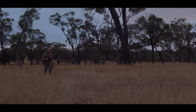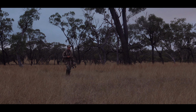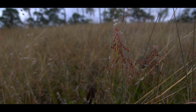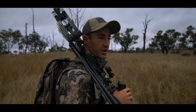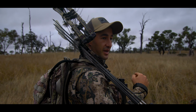We're just working our way along a bit of a spring system, using the elevation of the basalt wall to peek down into these low-lying spots that might be holding a little bit of water and green feed. There's a few cows out there, and judging by where the grass comes up to them, it's pretty high, so hopefully something steps out in a little low spot for long enough and we can get eyes on it, but we'll just see how we go. Might get them coming back up to bed.